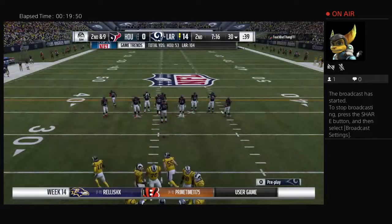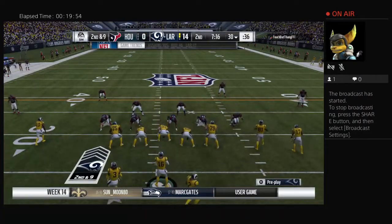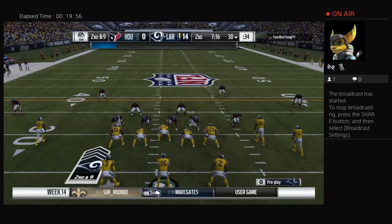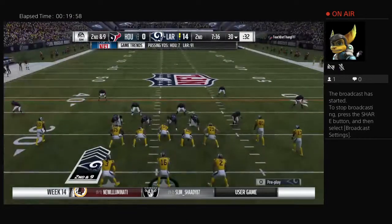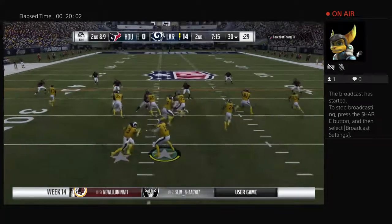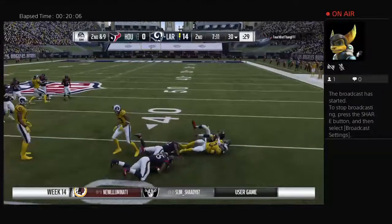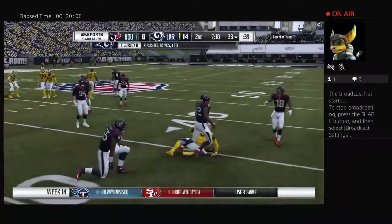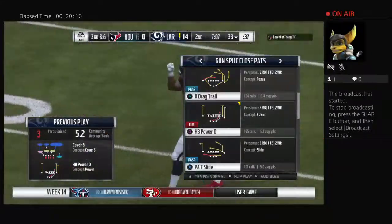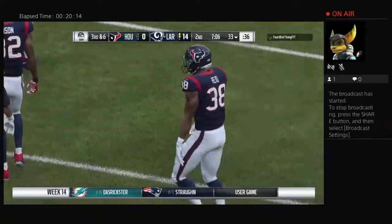Here we go. They'll run it now out of the gun. And he'll get this up only to about the 33. Give him 3 yards, and now they're left needing a conversion here on 3rd and 6.